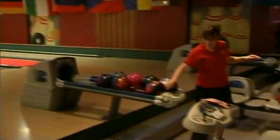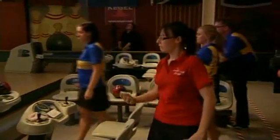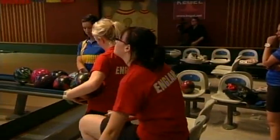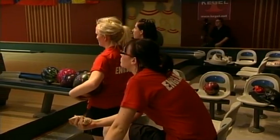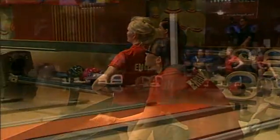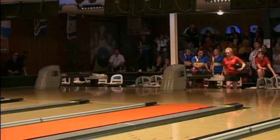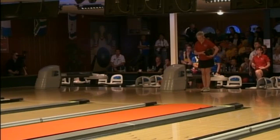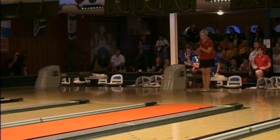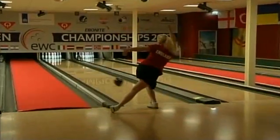So Haley answers with a strike as well. And she doubles up her fourth and fifth frame. So England is ahead by 12 pins with 162 and Sweden with 154. Pretty sure that's 8 pins. Can you imagine that they were the 4th seed coming into this championship? They were 3rd and 4th. Yes, I know. They were actually the underdogs in this semifinal, and they are battling out for gold.